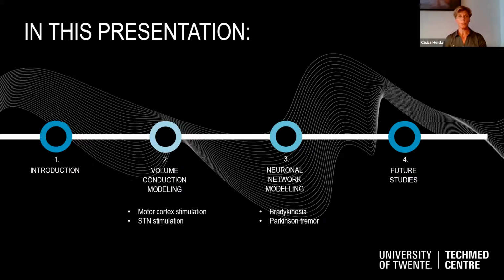And I will focus on modeling. I was asked to give a presentation on our modeling studies. So I will focus on 2 different types of modeling. One is volume conduction modeling, and then I will present some of our work on motor cortex stimulation and also on STN stimulation, so deep brain stimulation. And I also will focus on the neuronal network modeling that we have done in the past and still are working on. And that's more related to the symptoms of Parkinson's disease, bradykinesia, and the Parkinsonian tremor. And I will finish with some future studies.